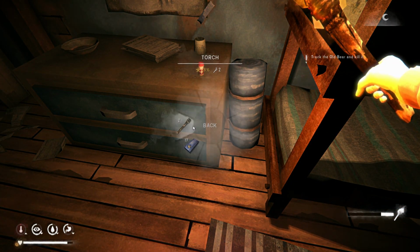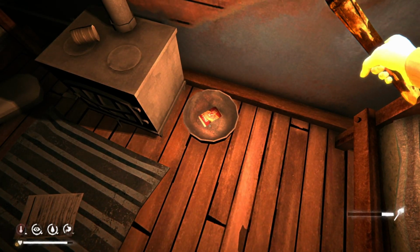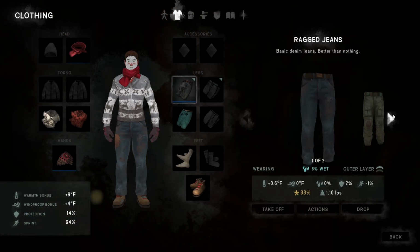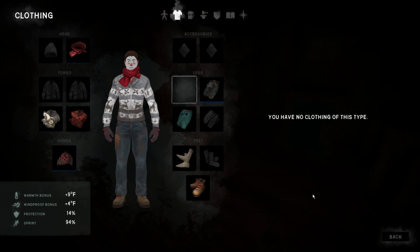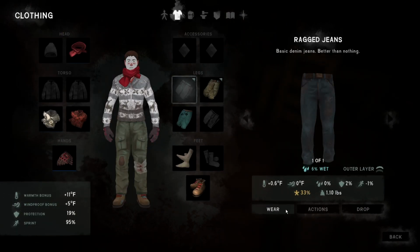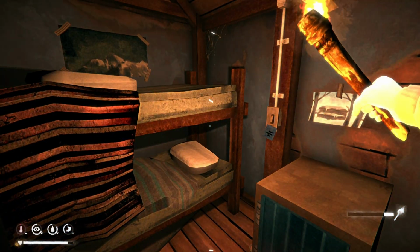Do we have... We don't have a bedroll. Now we do. That's nice. Some chips just sitting there. Right, let's go ahead and put these pants on. I think those are the outer layer. Nope. Oop. Didn't mean to do that. Let's put these on the outer layer, these on the inner layer. We're gonna wait around for like an hour.